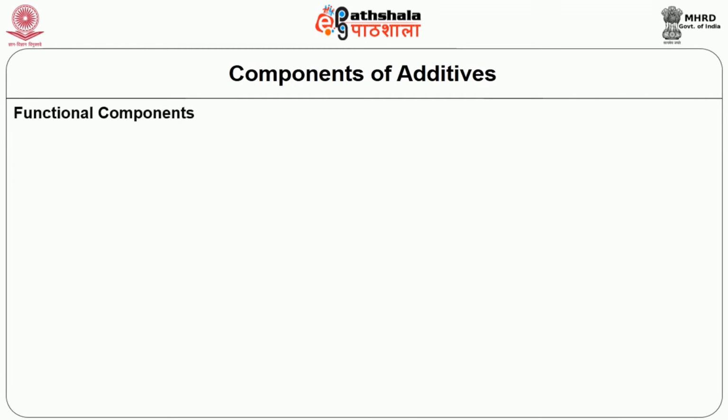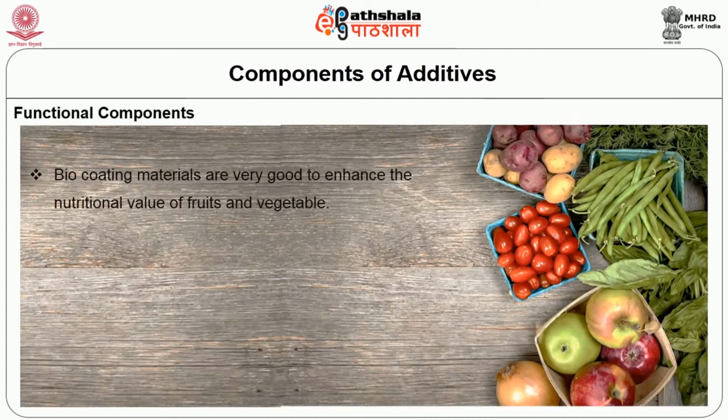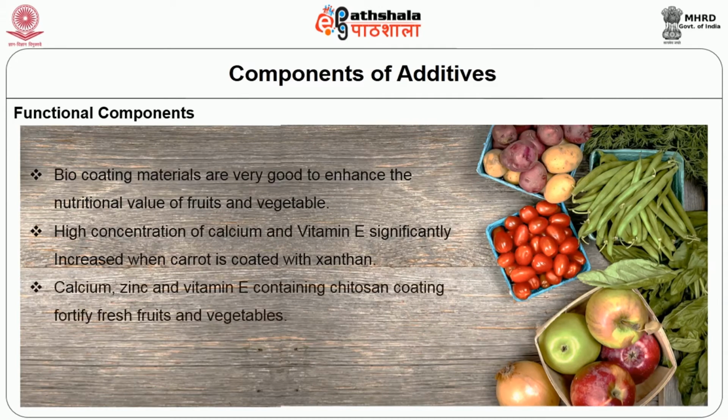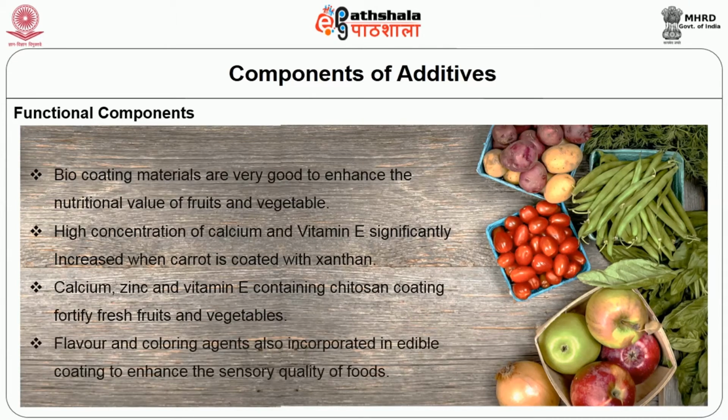Functional components. Biocoating materials are very good to enhance the nutritional value of fruits and vegetables. High concentration of calcium and vitamin E significantly increased when carrot is coated with xanthan. Calcium, zinc and vitamin E containing chitosan coating fortify fresh fruits and vegetables. Flavor and coloring agents are also incorporated in edible coating to enhance the sensory qualities of foods.